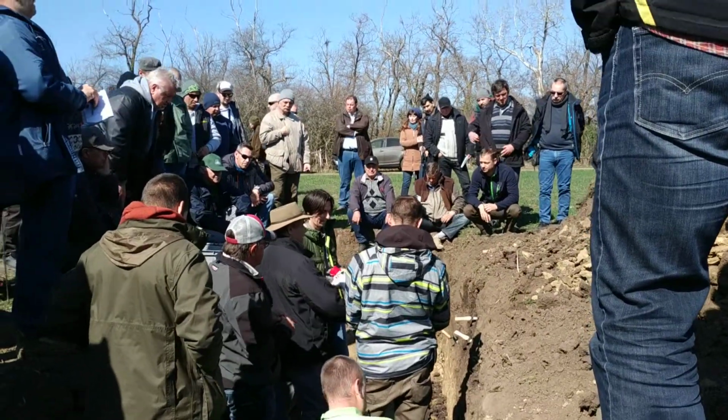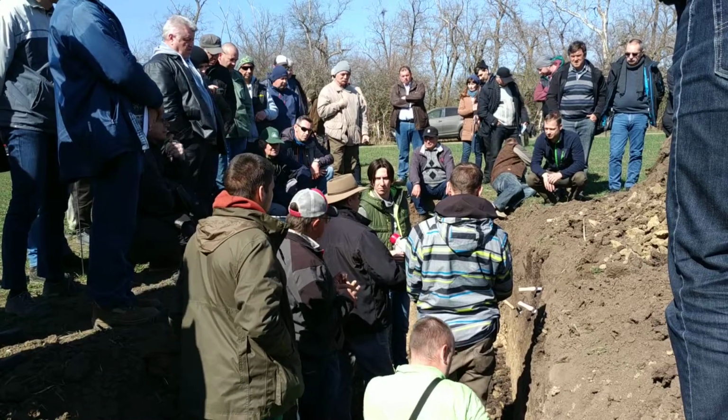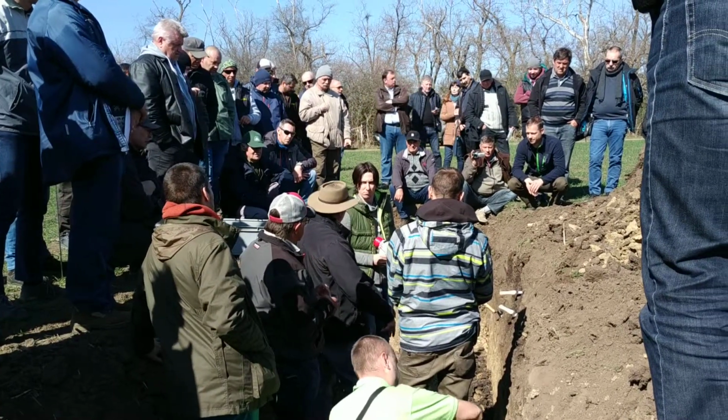Right to the bottom, and they're probably not from the wheat, probably from some previous crops. So we know for a fact that we can take roots down through this type of soil.